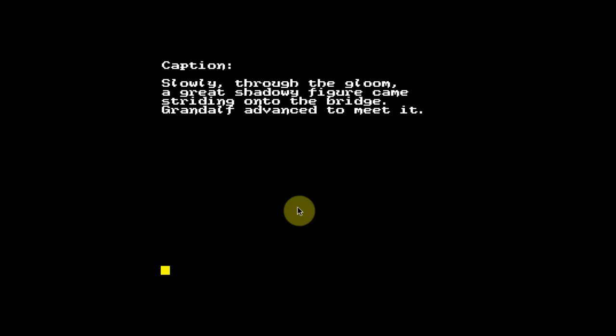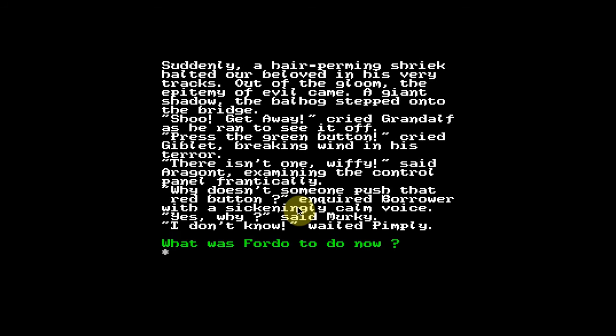Slowly through the gloom, a great shadowy figure came striding onto the bridge. Grandalf advanced to meet it. Suddenly, a hair-perming shriek halted our beloved in his very tracks. Out of the gloom, the epitome of evil came. A giant shadow, the Bullhog, stepped onto the bridge. "Shoo! Get away!" cried Grandalf as he ran to see it off. "Press the green button!" cried Giblet, breaking wind in his terror. "There isn't one, Whiffy," said Arrogant, examining the control panel frantically. "Why doesn't someone push that red button?" inquired Borrower, with a sickeningly calm voice. "Yes, why?" said Murky. "I don't know," wailed Pimply.